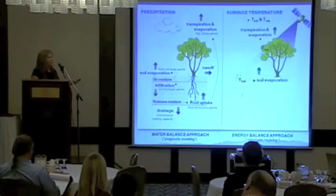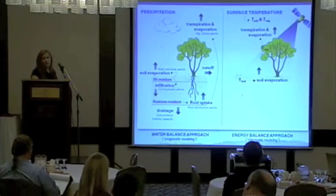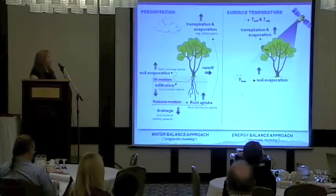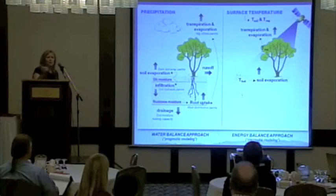So in contrast, there's another approach. We use an energy balance approach to estimating the evapotranspiration. And in this approach, we need to know very little about the soil properties. And very importantly, we don't need to know the precipitation. In this approach, the evaporative fluxes are being diagnosed from the land surface temperatures that we observe from the satellite systems that have thermal imaging systems on them.